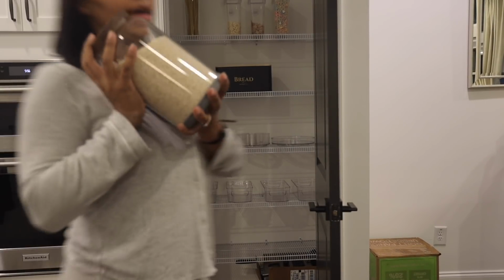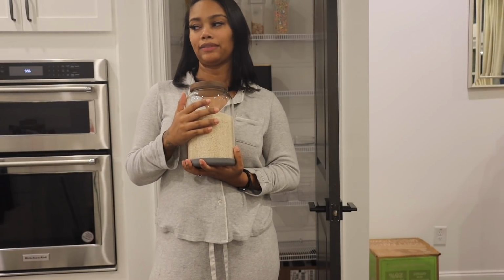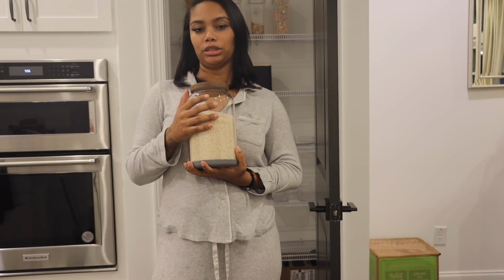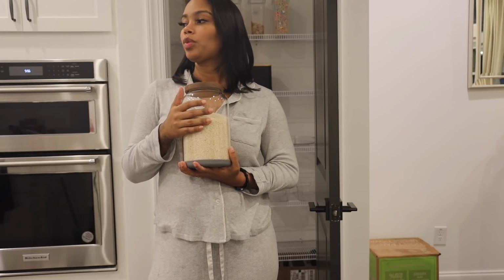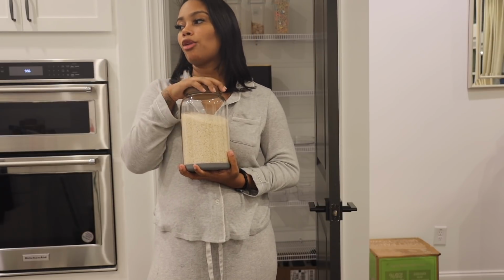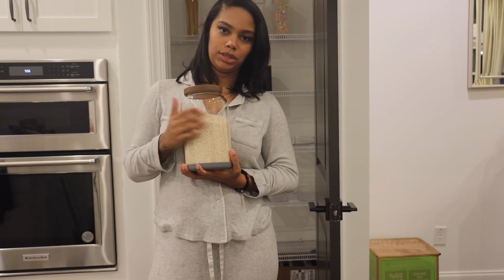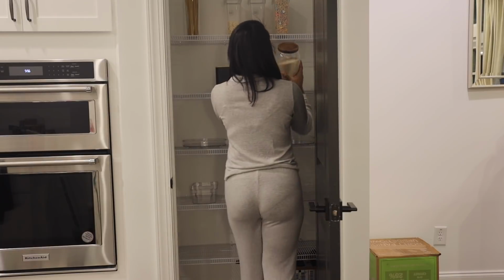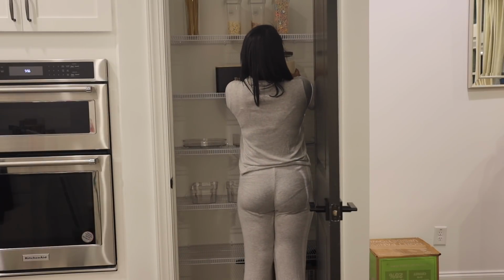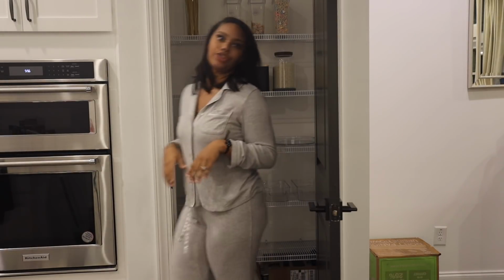So I decided to put rice and elbow macaronis in the bigger ones because I feel like I use these more than I do flour and sugar. So I really don't need humongous containers for those. I'll use the medium size ones for that, and I'll put the rice and the elbows in these big ones because I use them more often than sugar and flour.